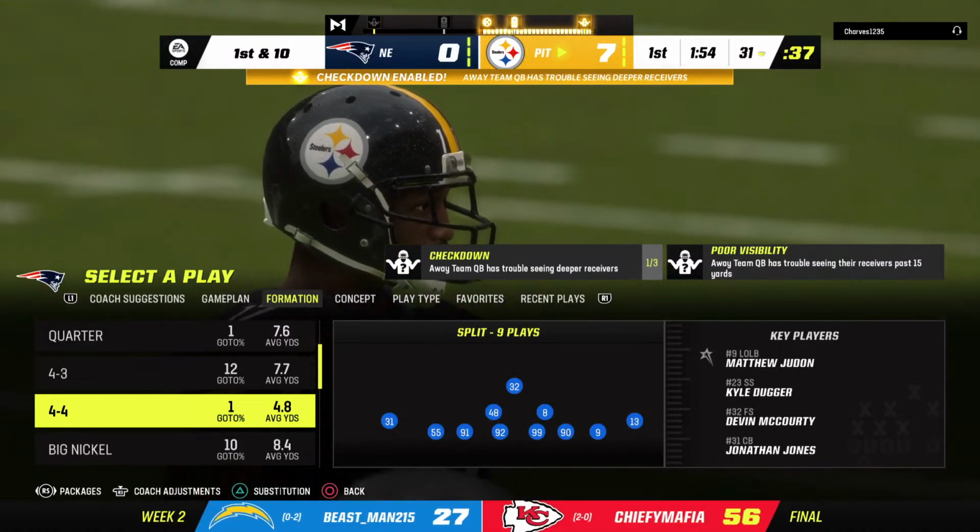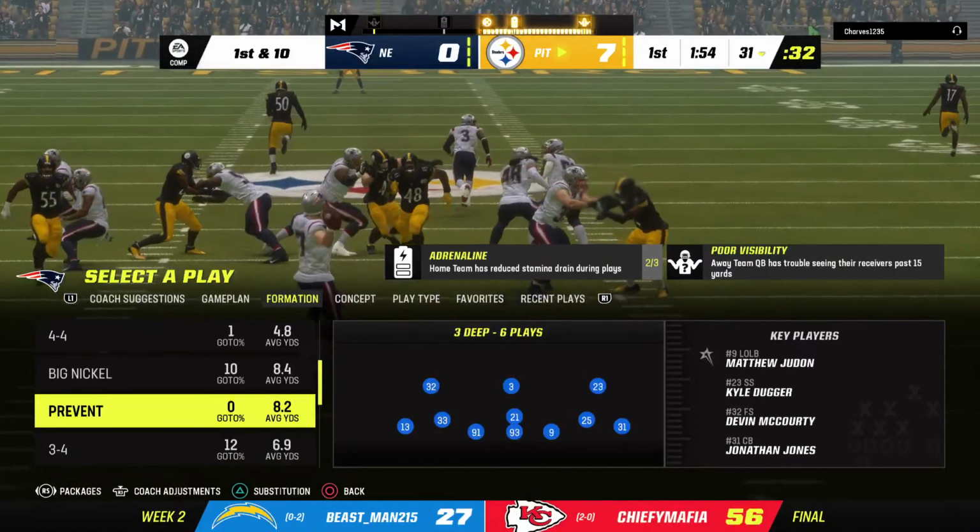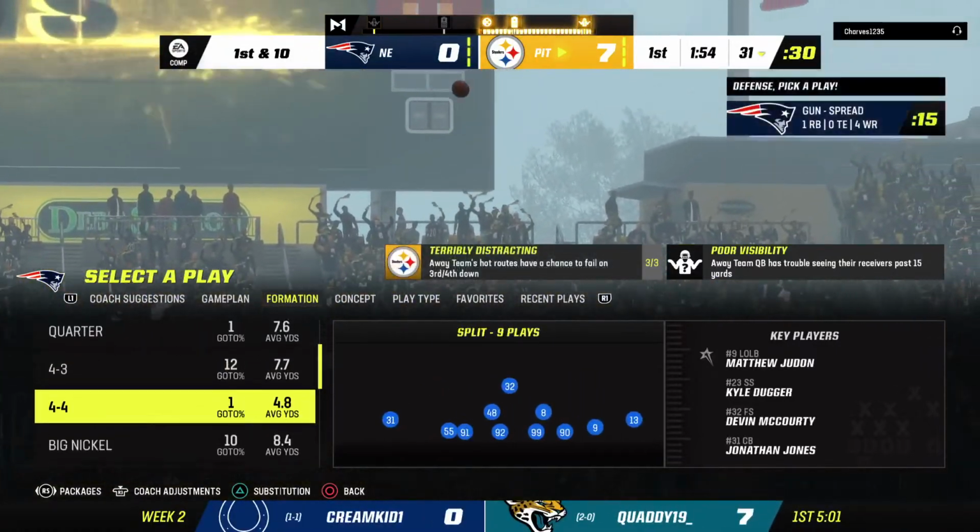And the Steelers, I did not know I did a fake punt, bro. I swear. I don't wonder why the nigga was just standing in the pocket down trying to throw the ball. So smart for doing it.